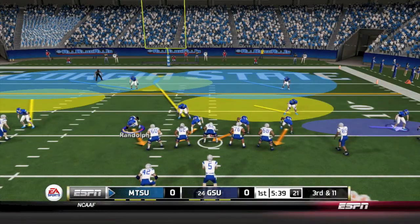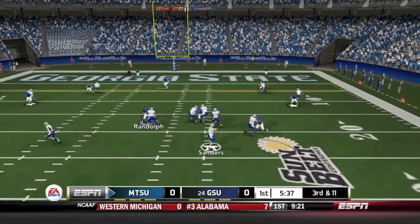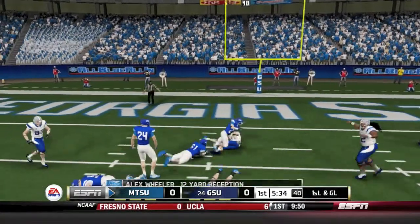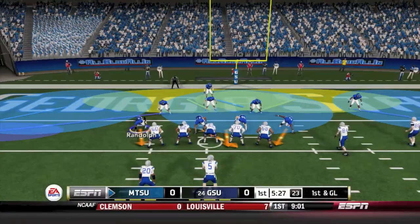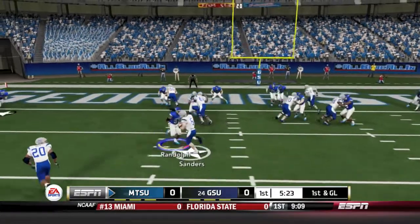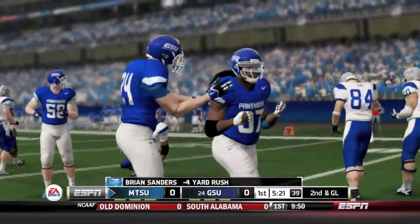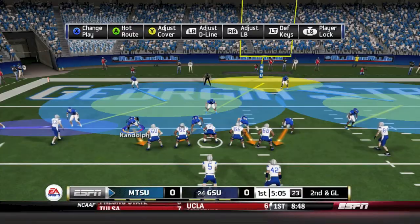That would lead to a 3rd and 11 here for Middle Tennessee State. And Sanders back to pass is going to hit Wheeler here. Wheeler's going to make his way inside the 5 for a 12-yard gain and a 1st down. And on 1st and goal here out of the shotgun, Sanders trying to take this one himself. Quincy Randolph there for the stop, a 4-yard loss on that play.